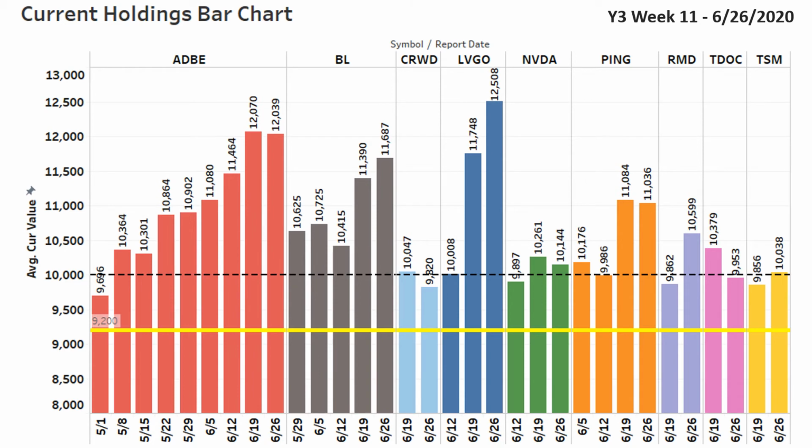Like I said, 1 bar represents each week. The dashed black line is the $10,000 purchase amount. This is just for my B1, and the yellow line at 9,200 is the floor, so nothing should be below that. Look at Livongo. That's in the blue in the middle, the dark blue, and black line in the gray I've had for 5 weeks, and that one's doing nicely also. Adobe's in the red all the way over to the left, and it's just held steady from last week to this week, but it's had a nice increase, and I've held that stock for about 9 weeks, I think.